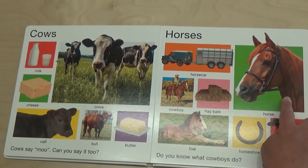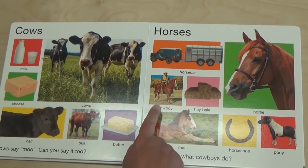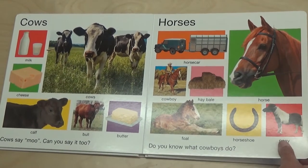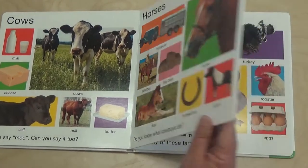Some farmers have horses. Look, there's the big mama horse, and her little baby is called a foal. Sometimes the farmers ride the horse, and it helps them do some work. If the farmers have to move somebody somewhere, they can put the horse into the horse car.